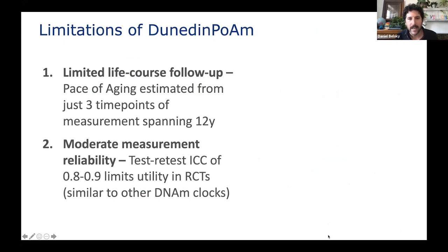The first of these is that the initial pace of aging had a limited life course follow-up. It was based on an extraordinary amount of data. The Dunedin study has always been a leader in having more data on more people than anybody else. But still, just 12 years spanning the transition from young adulthood to midlife, and only three time points. And if there are any growth modelers in the audience, they'll know that having three time points is the bare minimum you need to estimate a person's rate of change. But having more will give you a great deal more precision in your estimates.